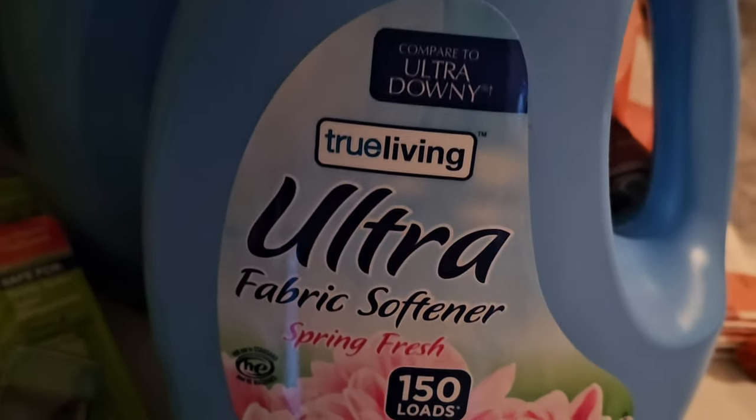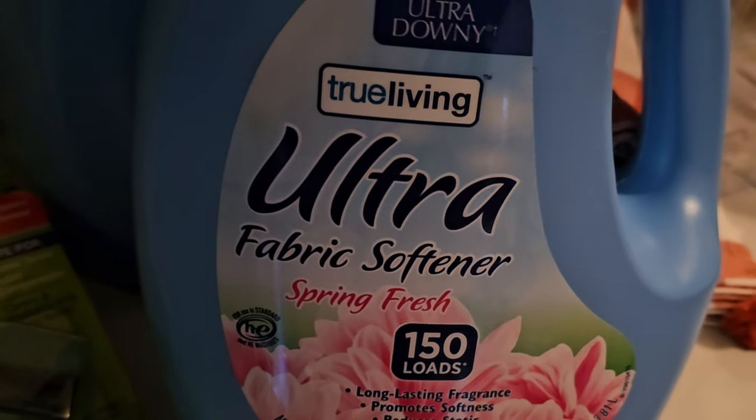Got this True Living Ultra fabric softener. We have a 129-ounce bottle here. It's comparable, the label says, to Downy.